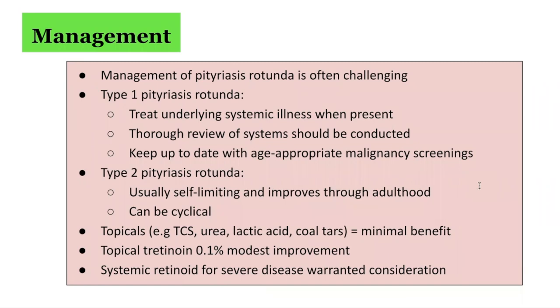In type 2 pityriasis rotunda, these cases tend to be self-limiting and often improve on their own accord through adulthood. However, the lesions may come and go in a cyclical pattern.